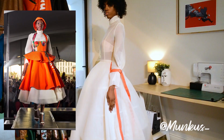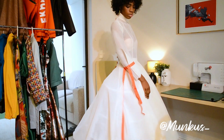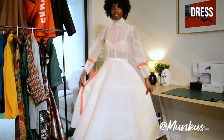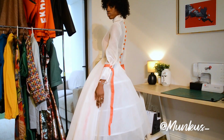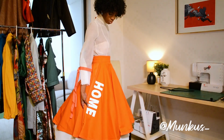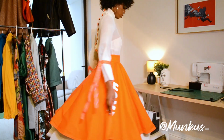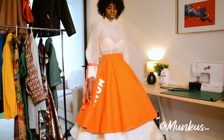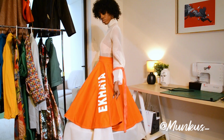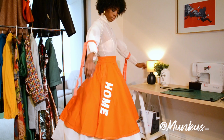This is my other look that I am absolutely in love with, that you have to layer on. So basically it is the skirt that I put over the hoop, or like the old school, yeah, it is a hoop. And then I basically put orange detail and buttons at the back and put my skirt. You can see on one side it says Ekaya, and on the other side it says home, which is home, as most of my collections represent where I've come from and how I grew up, and my appreciation of family and basically my history.